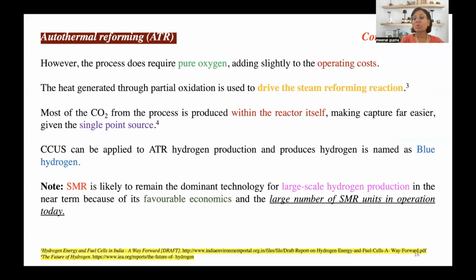But in this process, there is a need for pure oxygen, which increases its operational cost. But this can be reduced if the heat generated in the partial oxidation is used for the steam reforming reaction, then the cost can be minimized. And the good thing in this process is that the produced carbon dioxide remains inside the reactor only, and that's why it is easy to capture, because it exists only at a single point. So if hydrogen is produced using ATR with the CCUS technique, then it is termed as blue hydrogen.